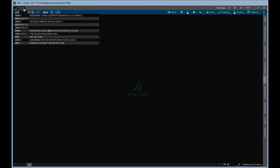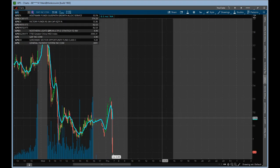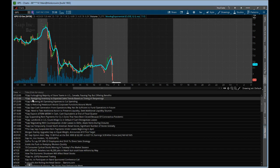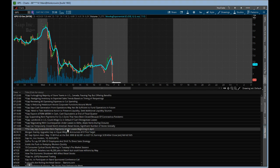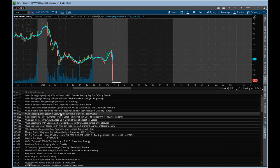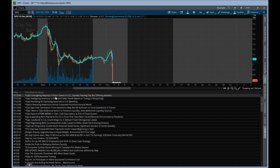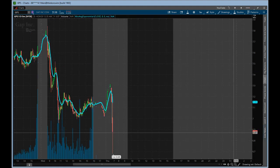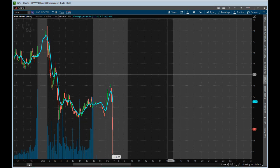And Gap, I thought it got upgraded, but let's see what it says here this morning. Suspended payments, Morgan Stanley. Okay, so they upgraded, but they're down, and I guess after they got upgraded, they basically are now coming out and saying furloughing stores. So I guess Morgan Stanley jumped the gun on that one. Anyway, it's down a little bit here pre-market, so keep an eye on that one. It might be in play.